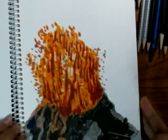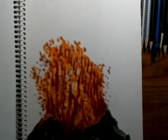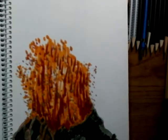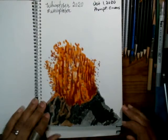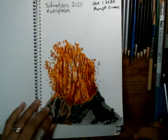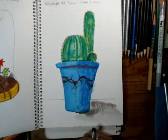So this was prompt number 1. I done gone all off on a tangent with y'all. And this camera is not focusing well. It's on autofocus, but it's not focusing well. Alright. So this is prompt 1, and this paper does not soak through. It doesn't soak through.